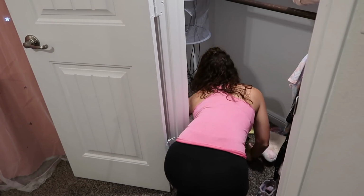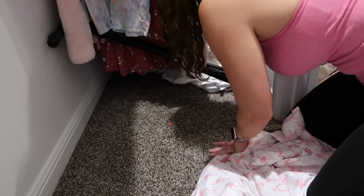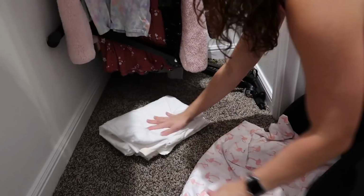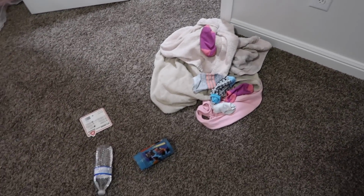So I put some of the extra sheets that were in her closet into that little basket thing. And then I went ahead and moved some of the blankets because the blankets keep falling off of the shelf. She'll go in there and take some blankets down, but then others just come tumbling down. So I needed to get some of them out of her closet. This is everything dirty in her closet, and just trash.